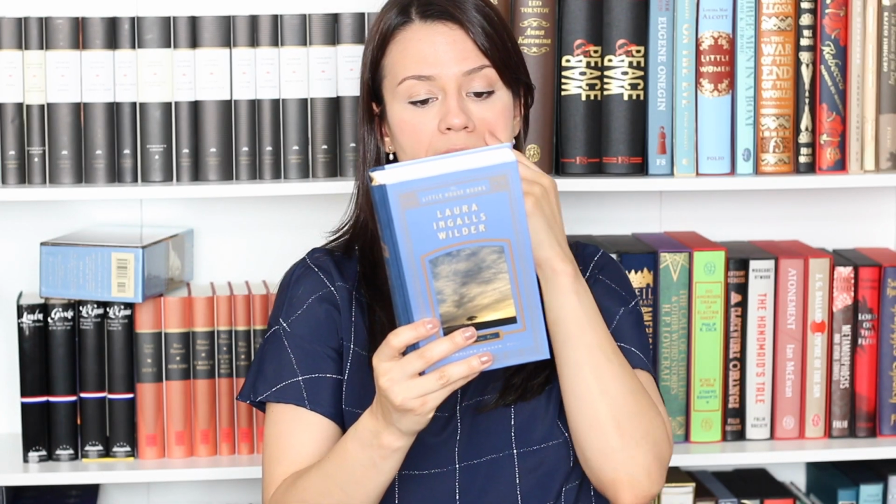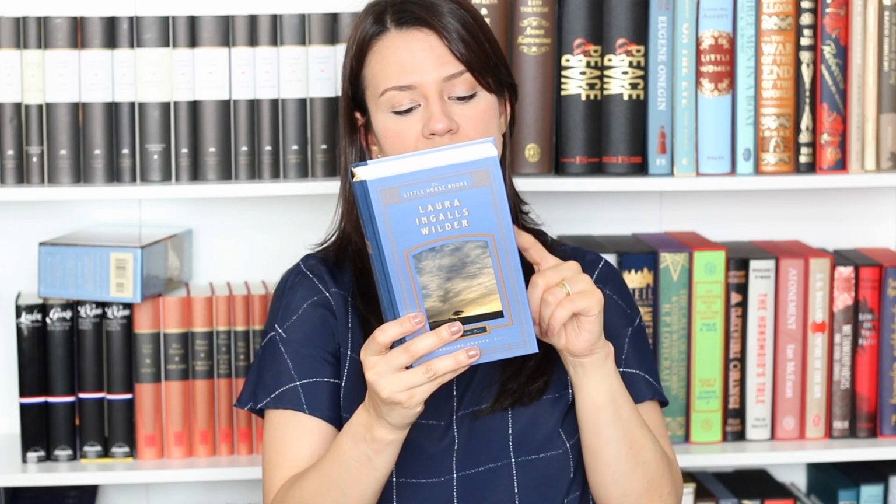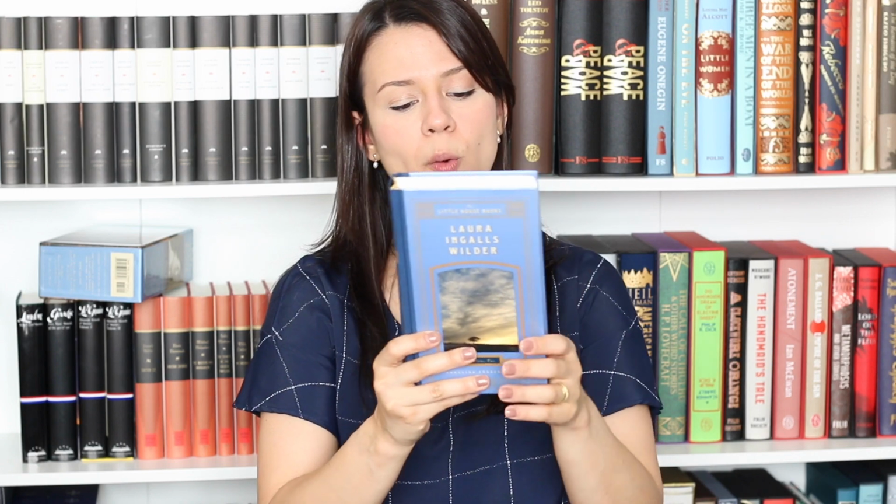So next I plan to read the rest of the Little House series. The next books will be The Long Winter, Little Town on the Prairie, These Happy Golden Years, and The First 4 Years. So I guess during April and maybe May, I'll be totally immersed in these stories by Laura Ingalls Wilder.